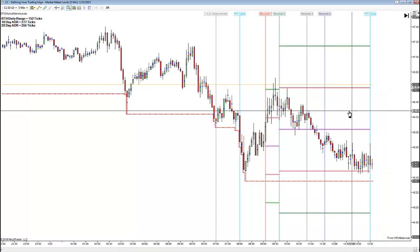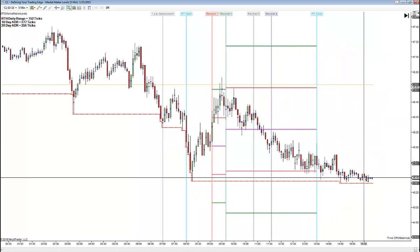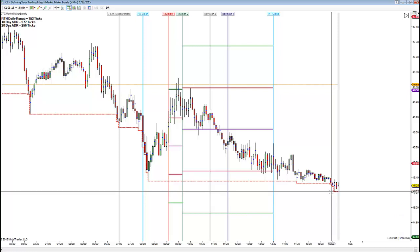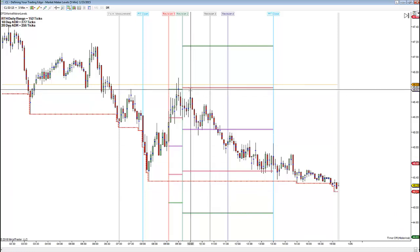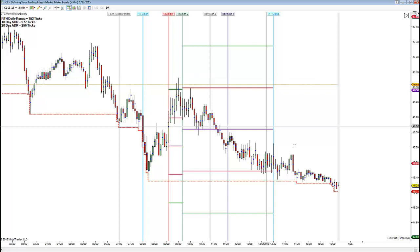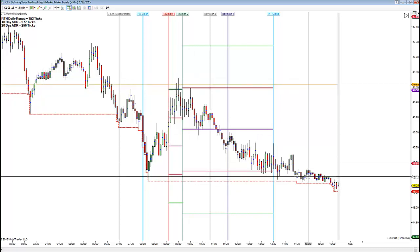The market did end up getting down a little bit deeper. In fact, I think we ended up at 46.21 right before we closed as the low. So our initial entry was up here at 46.72 on that short, and again, we had the idea that this thing was going to be getting short.